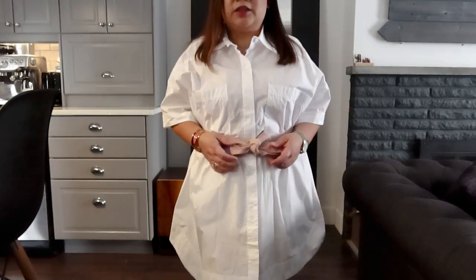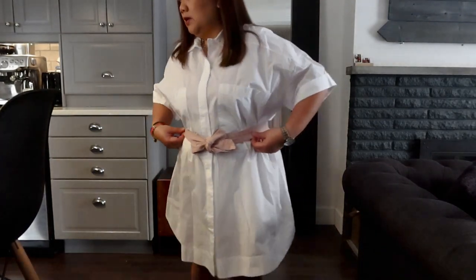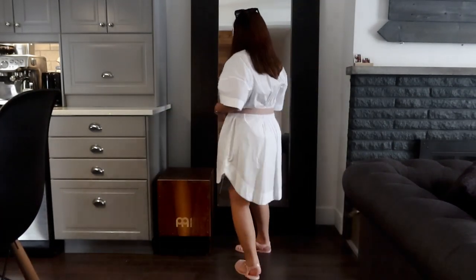Regular priced again at $39. We got it for $10. White is perfect for summer.